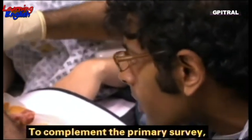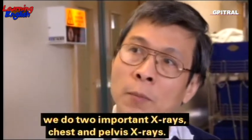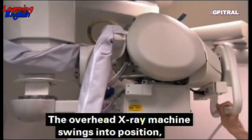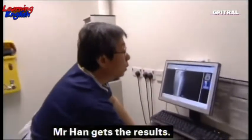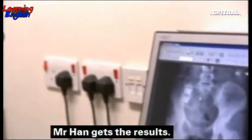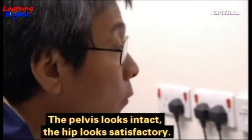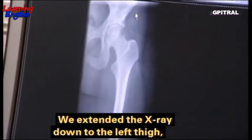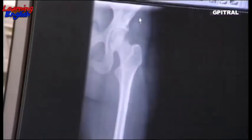To complement the primary survey, we do 2 very important X-rays, chest X-rays and pelvis X-rays. The overhead X-ray machine swings into position, still in the resus department. Mr. Han gets the results. That's gone on. The pelvis looks intact, the hip looks satisfactory, and we extended the X-ray down to the left thigh. Again, I think that looks very satisfactory, so that's good news for Julie, really.